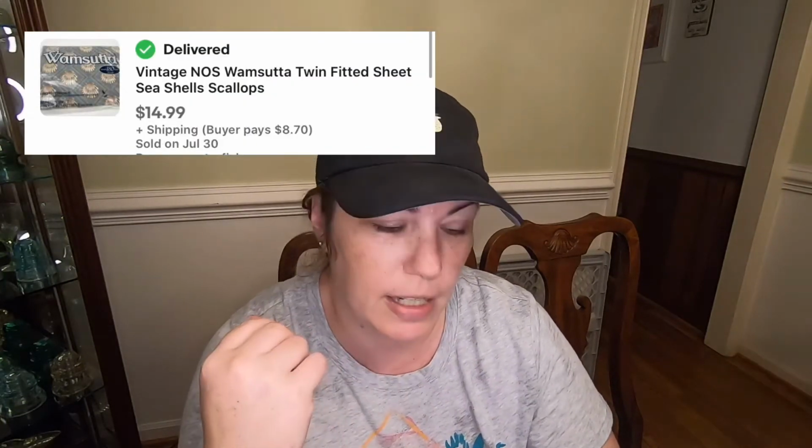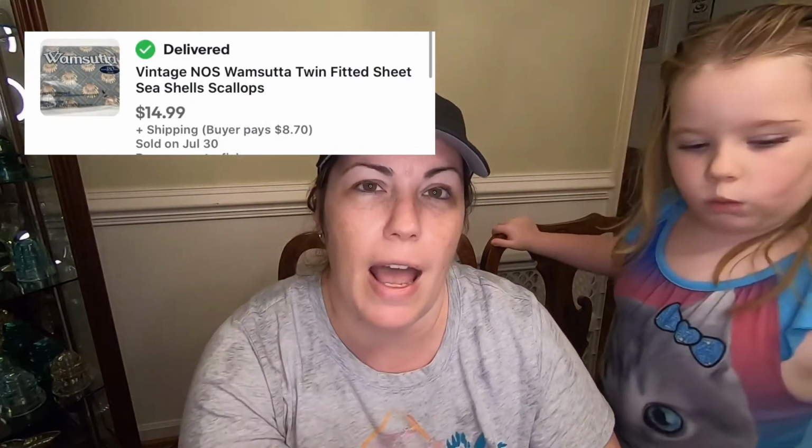Next, I sold a vintage new old stock Wamsuta twin fitted sheet in sea scallops, and this sold for $14.99 plus the buyer paid shipping. I have $1 into this from a bulk buy of vintage sheets that I made a couple of months ago.